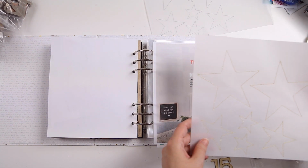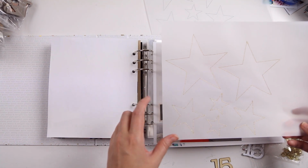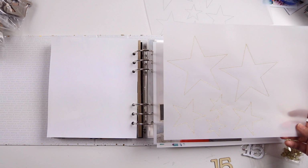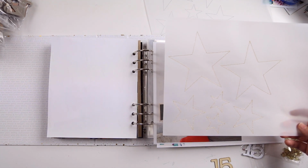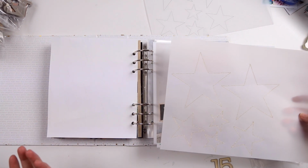One of the things that was released in the shop with the 2020 collection were these vellum shaker stars. It was actually part of the star mini kit, and I was not lucky enough to be able to grab one of those when I was doing my shopping last year. But I thought, wouldn't it be fun just to see if I could make something similar to that?